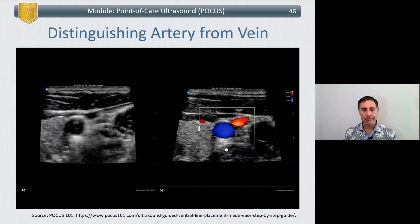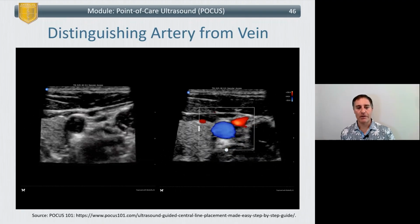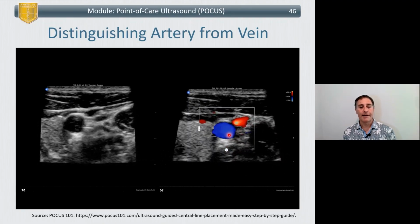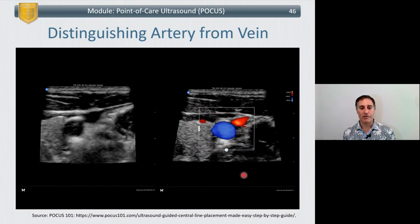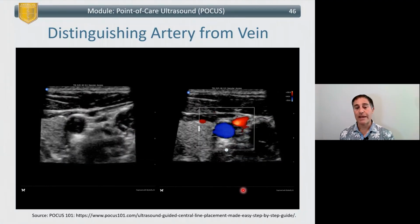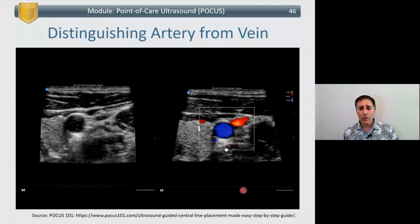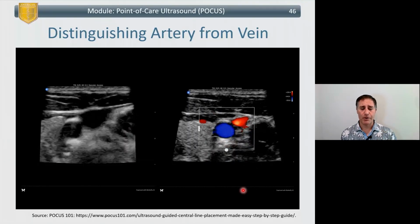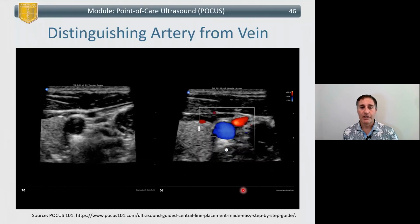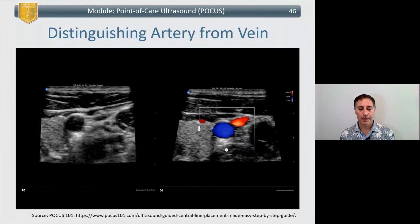Distinguishing artery from vein, as I mentioned, collapsibility, which you're seeing here in the video, and then pulsatility, right? So here you're seeing a pulsatile artery versus a continuous flow vein. Notice here, by the way, that the artery is blue and the vein is red. And this just has to do with the orientation of the probe and whether the Doppler signal is coming to the probe or away from the probe. So don't use red and blue to be your guide of artery versus vein, right? It's really the issue of pulsatility versus continuous flow.